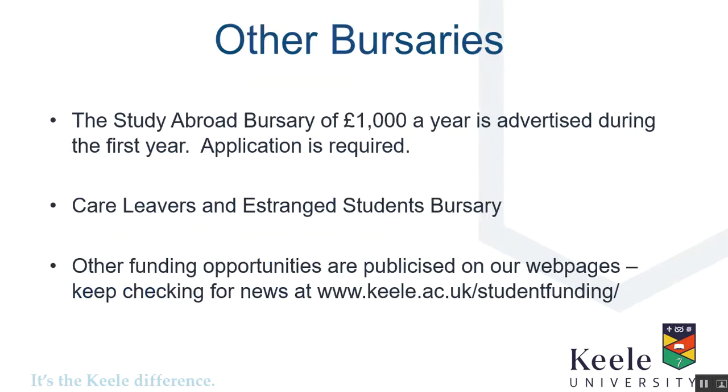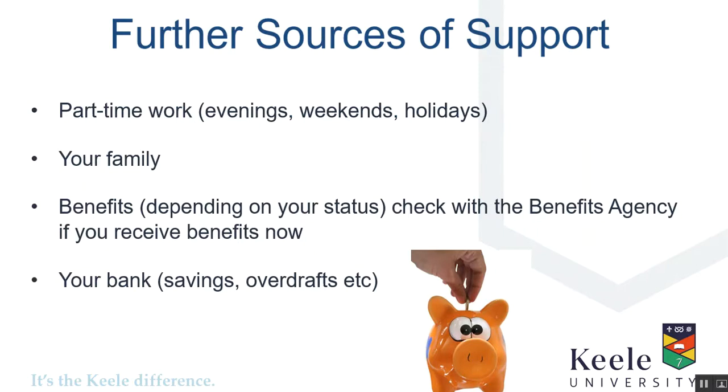There are various other bursaries available to students while they're studying at Keele. The Study Abroad bursary is £1,000 a year, and this is advertised during first year. There's a Care Leavers and Estranged Students bursary, and various other external funding opportunities are publicised on our web pages, so make sure you keep checking for news at keele.ac.uk/student funding.